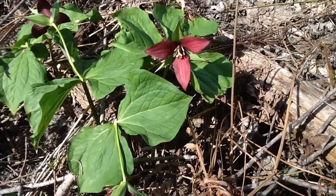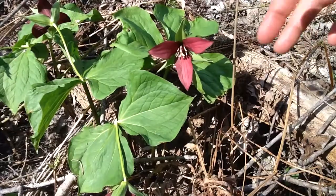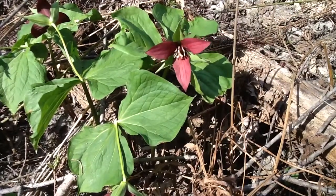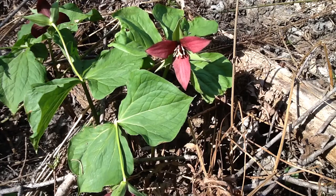Oh, and here's another beautiful little patch. That's just a perfect example of what this flower looks like when it's fully bloomed and how beautiful it is. They're still all a little too old here for collecting to eat, but still very beautiful.